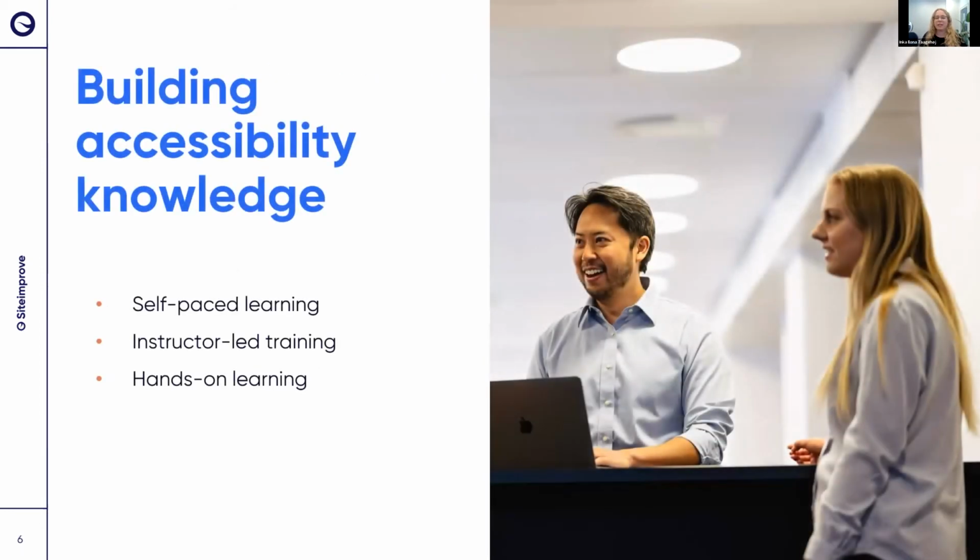So how do you address these knowledge gaps that Nick was talking about? Let's imagine that you would have a small and mighty team of accessibility specialists, or maybe even just one. In order to free that person's time for things that matter, you want to educate everyone else, the whole football team, on basics.